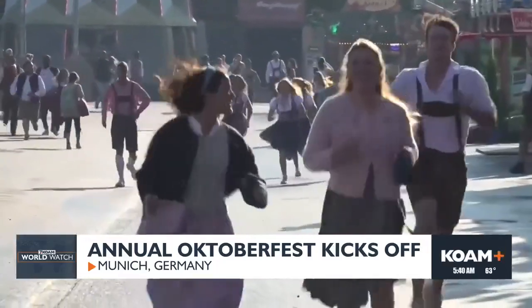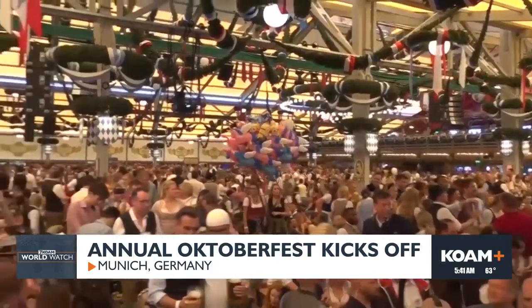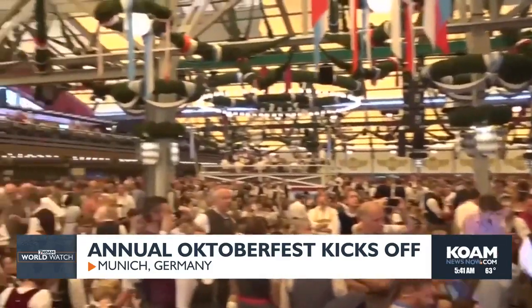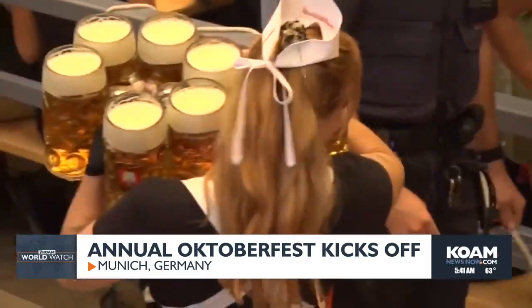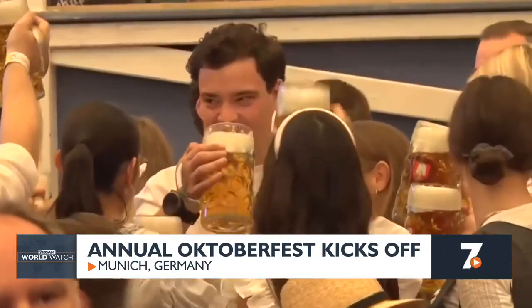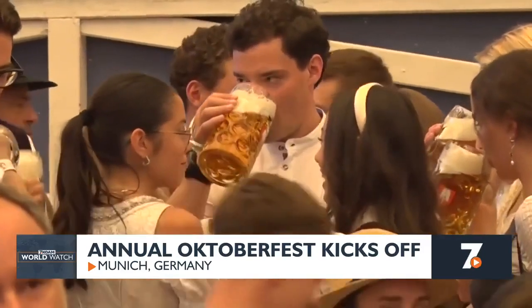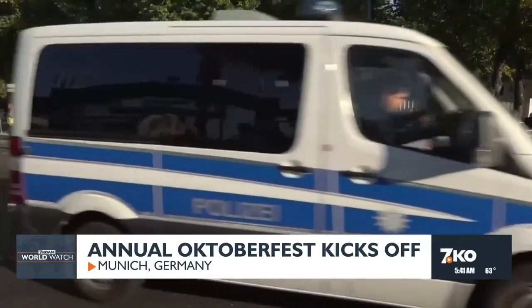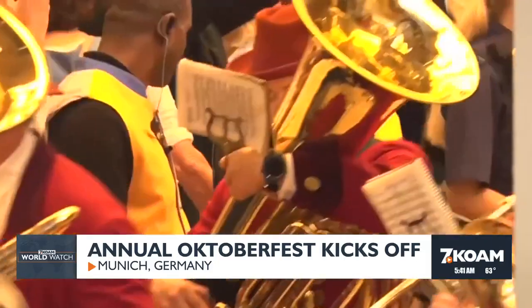Now, 6 million visitors will come, and they'll shell out $15 to $17 for a 1 liter mug of beer. Amid the fun, there's stepped up security due to an August 23rd knife attack in Solingen that killed 3 people. The first Oktoberfest in 1810 celebrated the marriage of Crown Prince Ludwig of Bavaria to Teresa of Saxony.